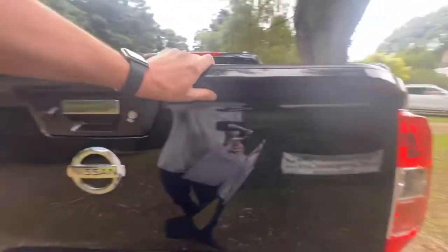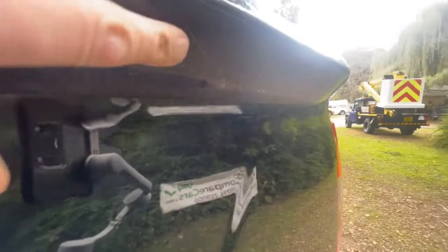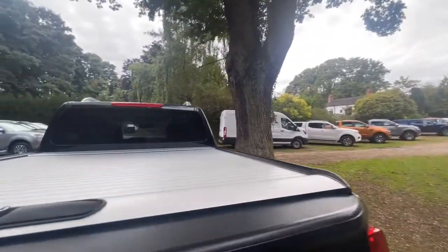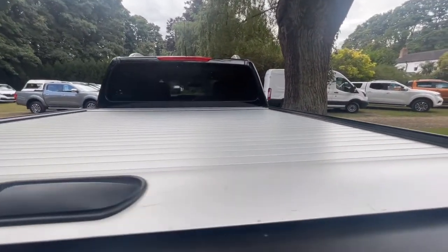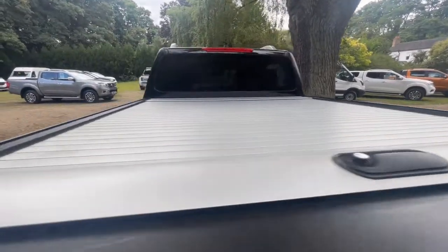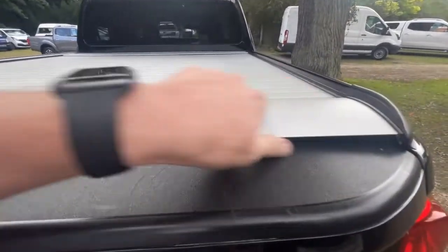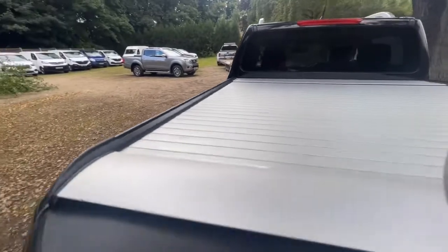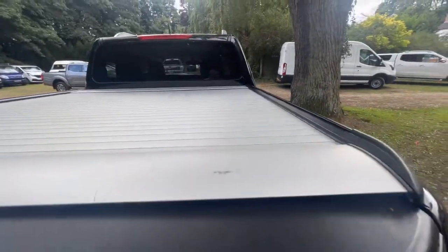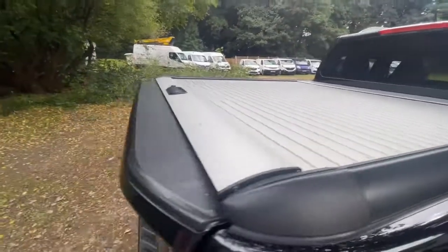So this is obviously a plastic spoiler across the top. And there is a little mark just there. I don't think it's going to show up actually, but it is there. I would say there's a roll and lock. I think it's a mountain top, although I'm not 1000%. It looks a good quality one anyway. I can't be 1000% because it usually says it here on a sticker. Obviously, there's no sticker there, but it looks like one. Good quality. Anyway, it's got the raised lip, which obviously gives it an added extra security.